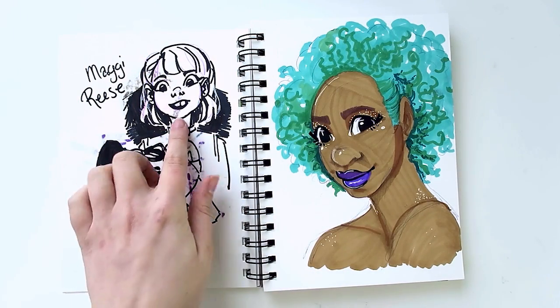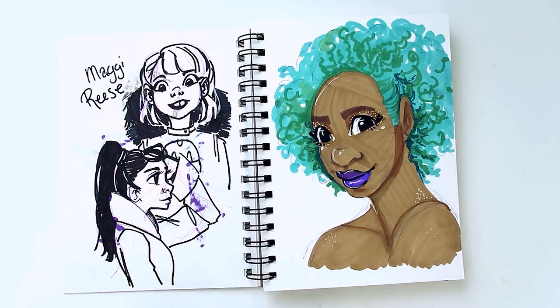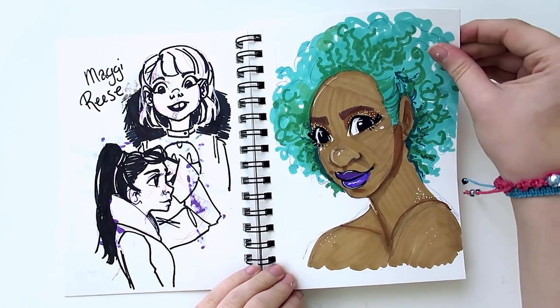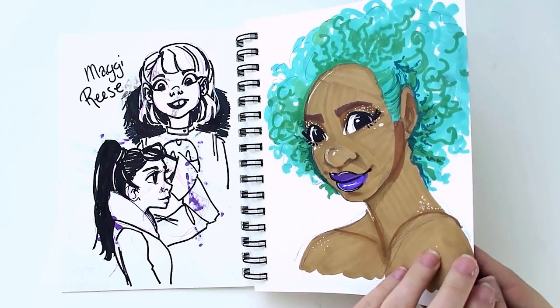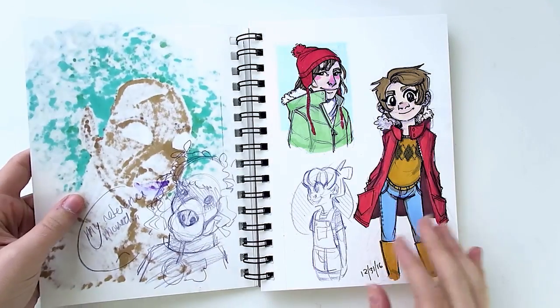Here I drew a bit of an older manga girl. I'm trying to draw like Cameron Stewart. It's not working. Again, trying out those markers and seeing how they work for skin tones and for larger areas, and it was a little streaky.